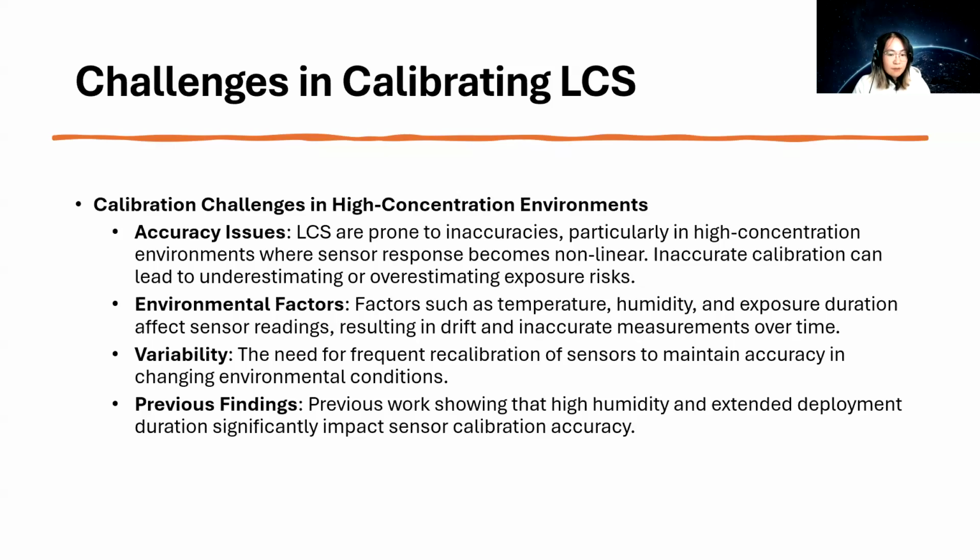So to maintain the accuracy, frequent recalibration is needed, especially as the conditions change. And previous studies have demonstrated that high humidity levels and extended deployment duration significantly impact the sensor calibration accuracy. These findings underscore the need for developing calibration methods that can adapt to these factors, ensuring reliable data over extended periods. So in summary, these challenges highlight the complexity of calibrating low-cost sensors in high concentrations and variable environments. Addressing these issues is critical to improve the data's accuracy, which is essential for effective exposure risk assessment.